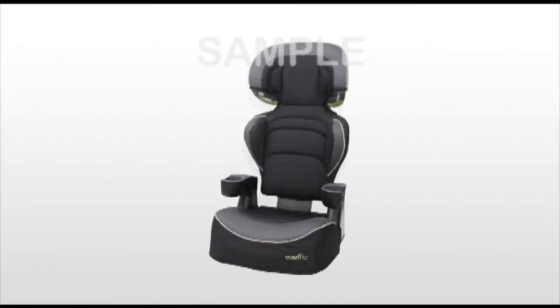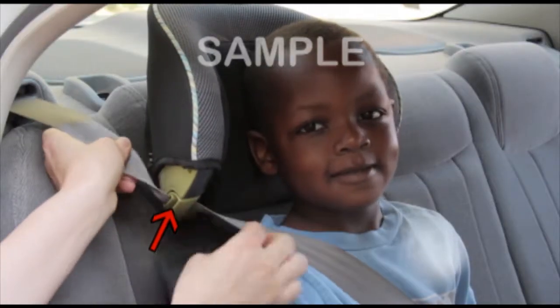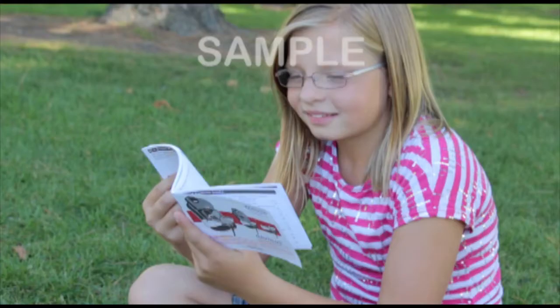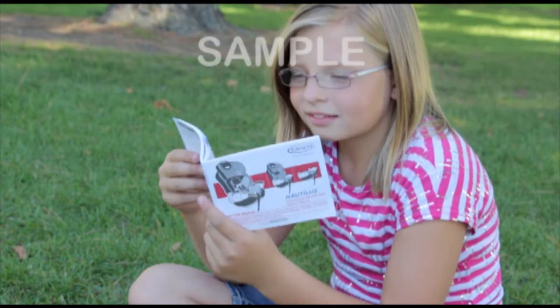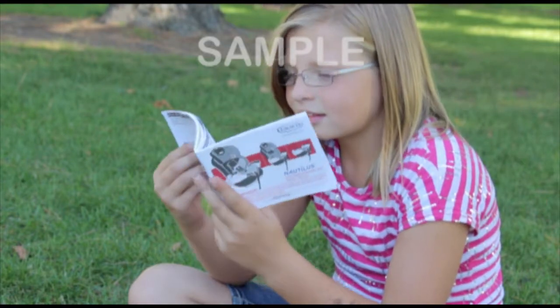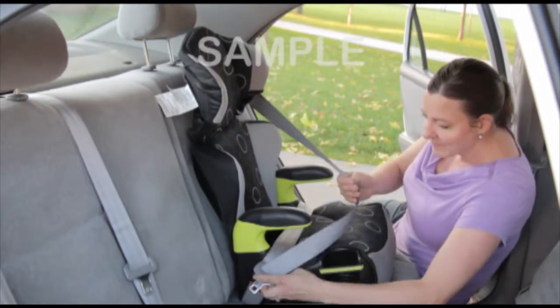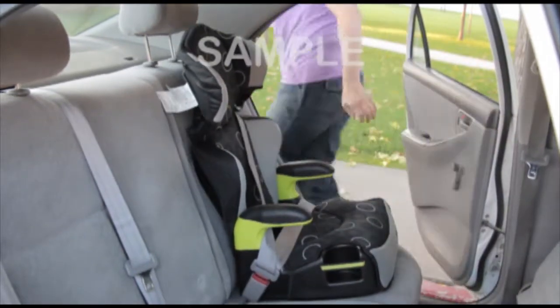Many booster seats have adjustable heights or come with a shoulder belt positioner, which you can use to help adjust the shoulder belt to the center of your child's collarbone. And, as always, be sure to read your vehicle and car seat instruction manuals for specific installation guidelines. By the way, always buckle the booster seat in, even if your child is not seated in it, so that it won't become a projectile in a crash.